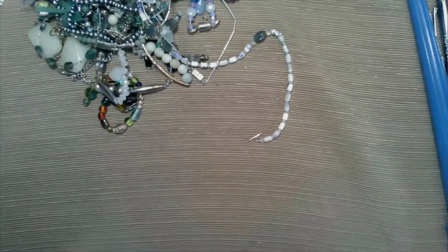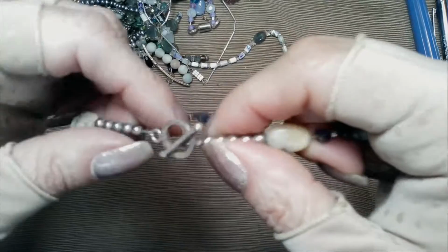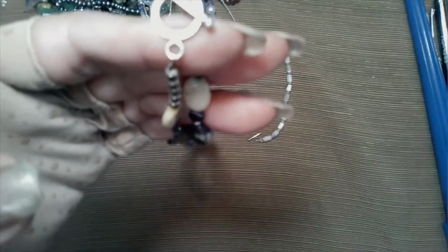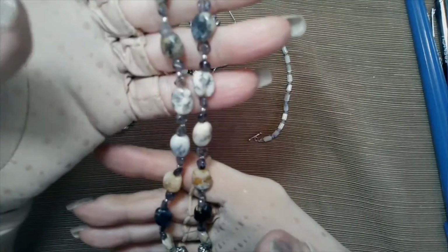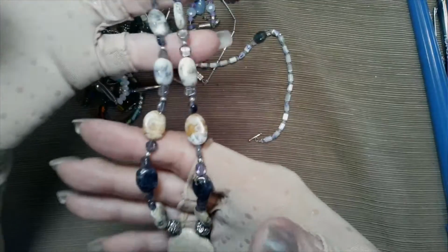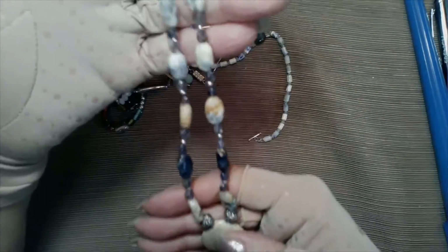This is toggle clasp, 8.5-inch drop. Very nice, silver tone. Yeah, just silver tone. It's got jasper pieces, some picture jasper, and then the dark pieces, and then your center down here. Very beautiful piece.